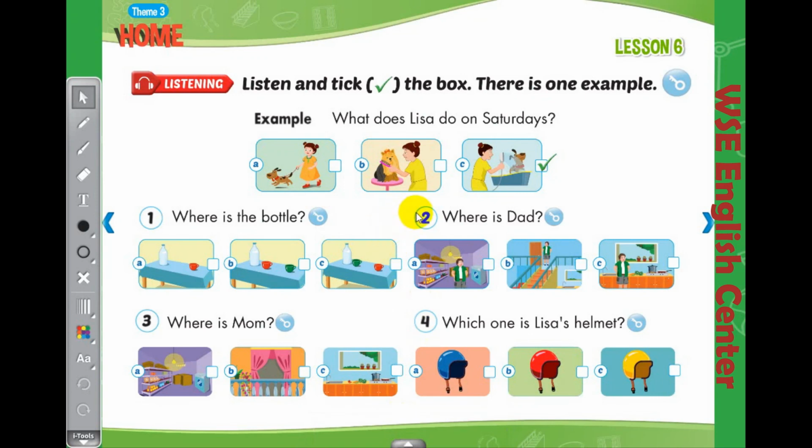Listening. Listen and tick the box. Look at the pictures. Listen. There is one example. What does Lisa do on Saturdays? What do you do on Saturdays, Lisa? Well, I take care of my dog. What do you do with your dog? I wash my dog. She gets very dirty. Oh, that's good. Yes, she likes it. Can you see the tick? This is an example. Now listen and tick the box.